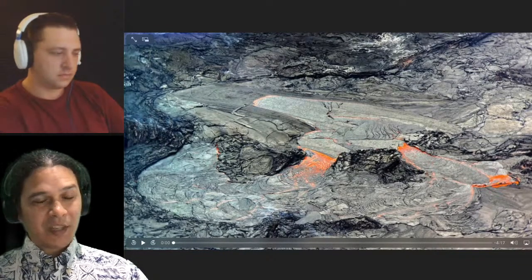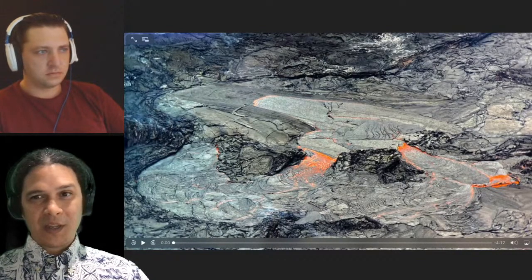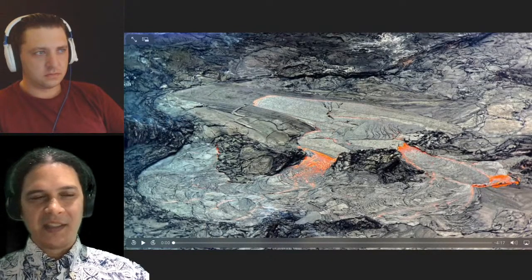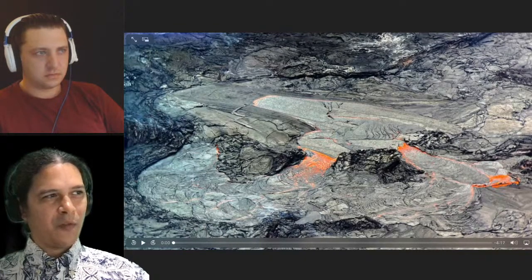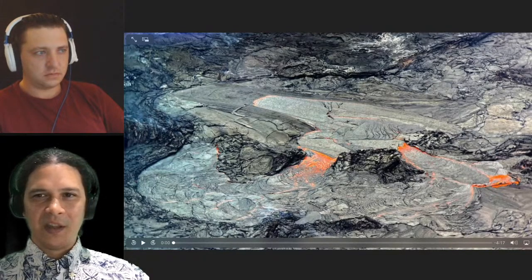The eruption continues here. What we have now is a retreating of the lava lake surface. The crusting is still happening. It hasn't happened as fast this week as the previous two, but it's still happening. And it's led to some more morphological changes, the changes of the shapes of things here, that we're interested in sharing with you guys today.